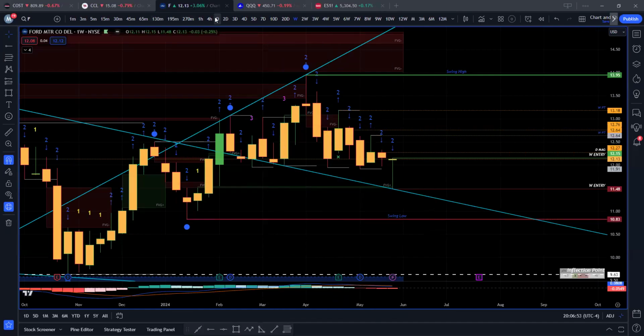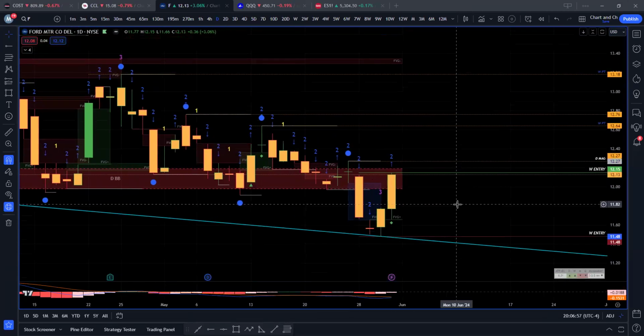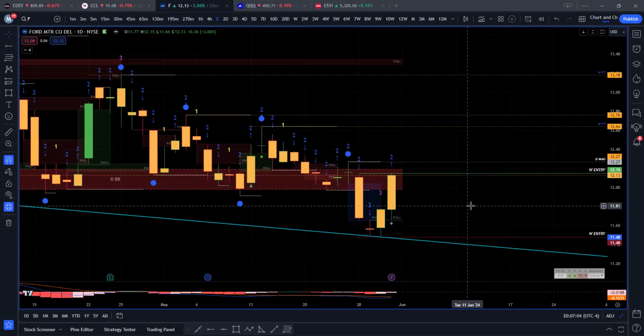All right. So on the daily, you can still take the daily entry though. If it clears, I think the daily entry is the same as the weekly. So if we clear 1215, go ahead and grab those 13 calls for August. I think it's still small account friendly. It's actually not that expensive, I believe. Give me 1 second. Let me go ahead and take a look. Yeah, it's actually $35 a contract.